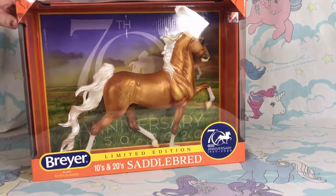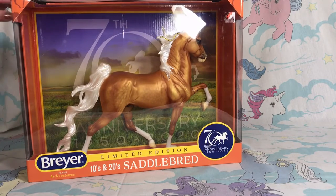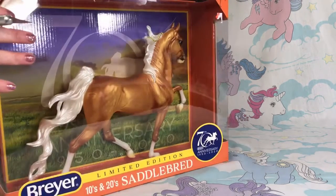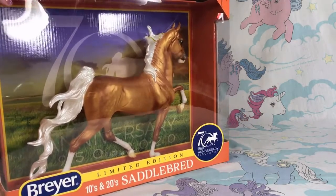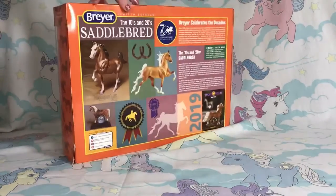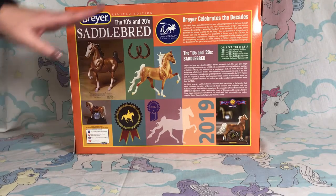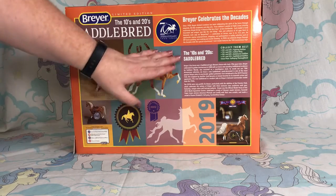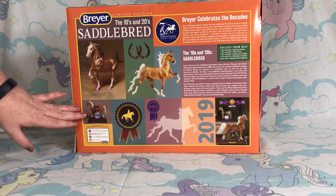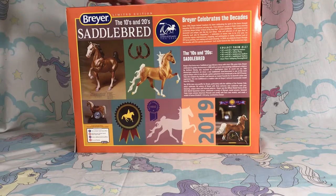Alright, so let's look at this saddlebred. Supposed to be representing the 2010s and 2020s for Breyer. This being a brand new model to represent this new time period. On these particular special anniversary boxes, they have this really cool panel on the back with cool graphics, and it tells you a little bit about what was going on during this era for Breyer, so that's pretty cool. Also kind of talks about some other saddlebreds released throughout their history, so that's really neat.